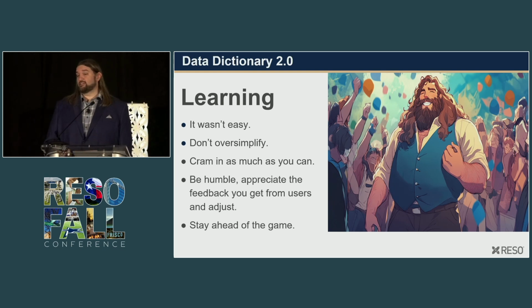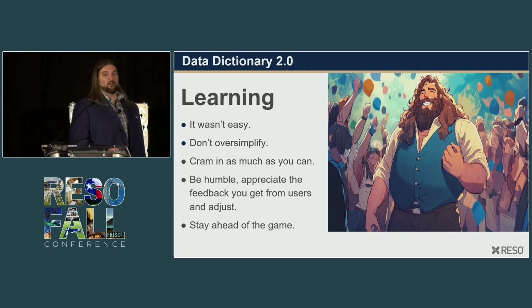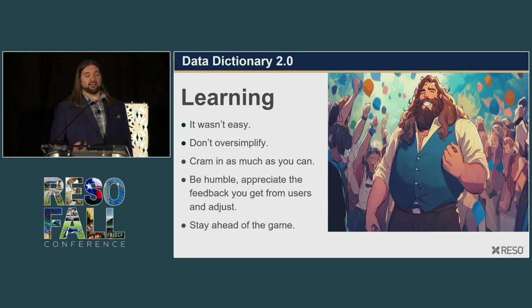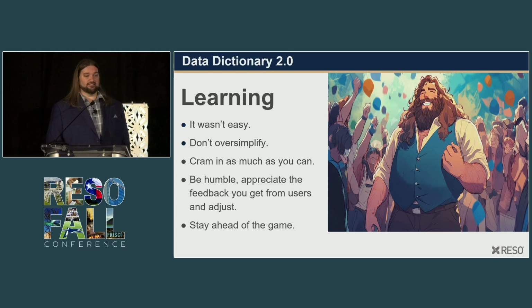Cram in as much as you can. If you're ever in a situation where you're needing to update all of your data and you have other things that you need to get done, just do it at the same time. So for us, that meant UPI. So we're UPI 2.0 certified. We rolled that out at the exact same time. So we have that available in just about every listing that we have in our system.